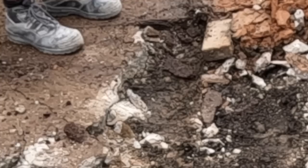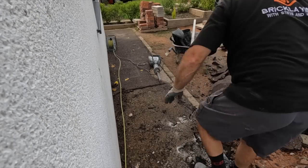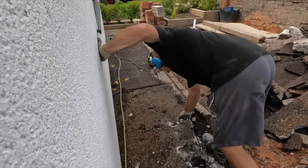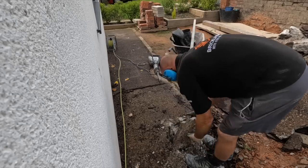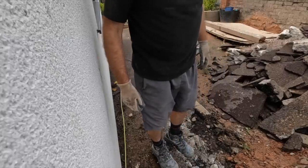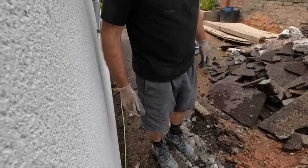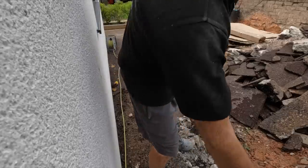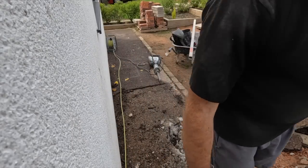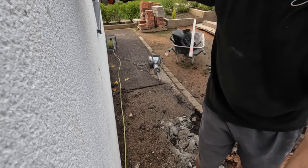Virgin cable. Well spotted. Oh, bloody hell. Good job that popped up, didn't it? We've got to connect the eco drain into that. So we'll cut that back there, put a bend on it into the eco. Damn lucky there. We'll put a T into that.